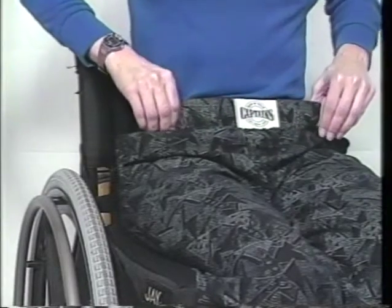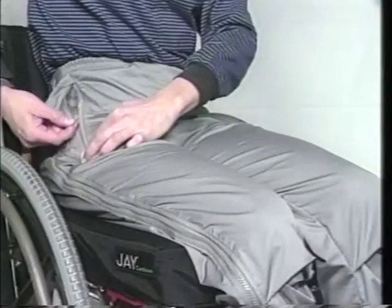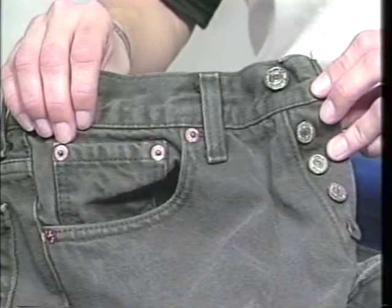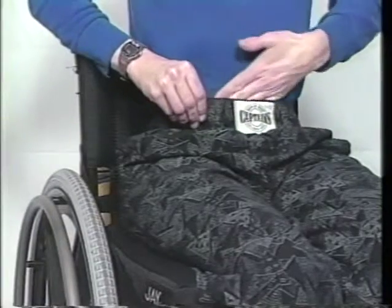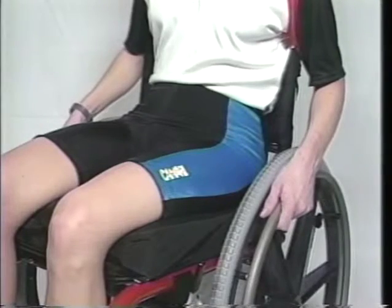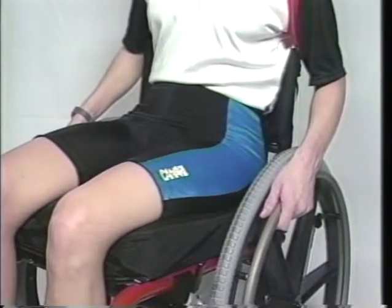Check to make sure that your clothing fits properly. Tight-fitting jeans and clothing with zippers, buckles, rivets, or wrinkles can threaten skin integrity. Soft, loose-fitting cotton fabrics are the best choice. Avoid lycra and nylon materials, as they can hold perspiration against the skin.